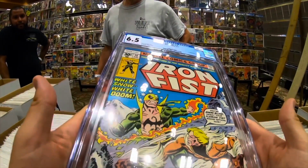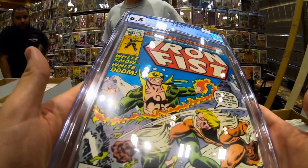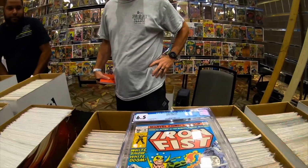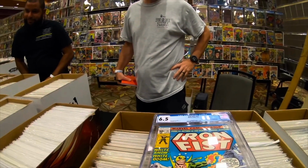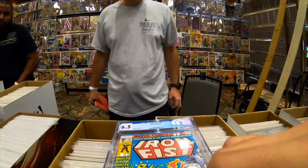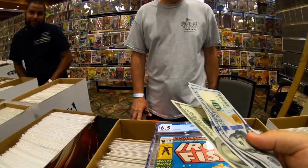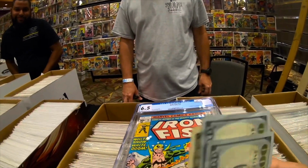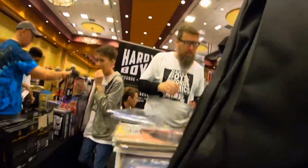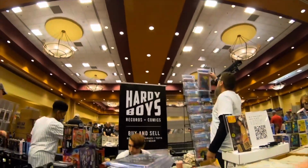I got the cash out, handed it to him, about to hold it, and he wouldn't take $300, which was kind of a low ball offer, but I really want that book. That book is like a better book in my opinion than the first appearance of Iron Fist. So when I rolled up in this convention, I had cash on me. I was trying to pull a fast one right there, I have to admit. But I had cash on me. I had trades. I was ready to make some deals.